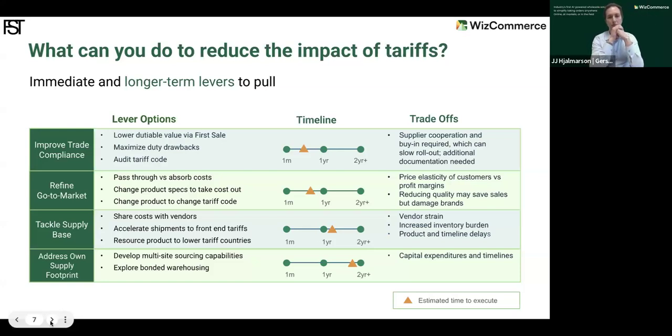Second is your refined go-to-market strategy. It's a sales-facing function and a product development function. How much are you going to pass through versus how much are you going to absorb? Back to that Paul Revere rule: can you change the specs on products? Can you change the product itself to change the tariff code? Everyone should be doing this.